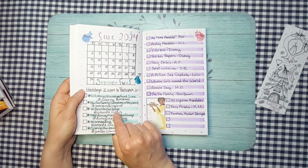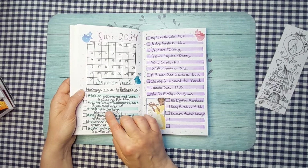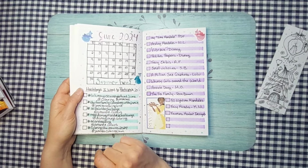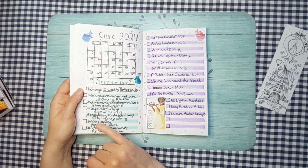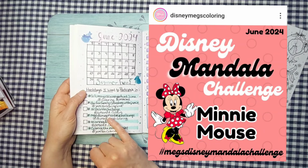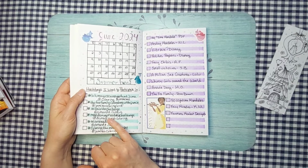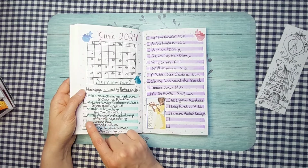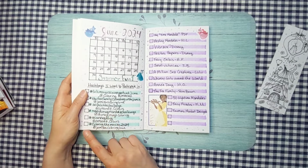AC Palette Challenge by Amanda Colors. She picks a palette from Sarah Renee Clark's Color Cube every month, and so I really like to participate in that and do a mandala. And then Disney Meg also does a mandala challenge, and hers is Minnie Mouse this month, so the colors of Minnie Mouse. And so I'll do a mandala for that.